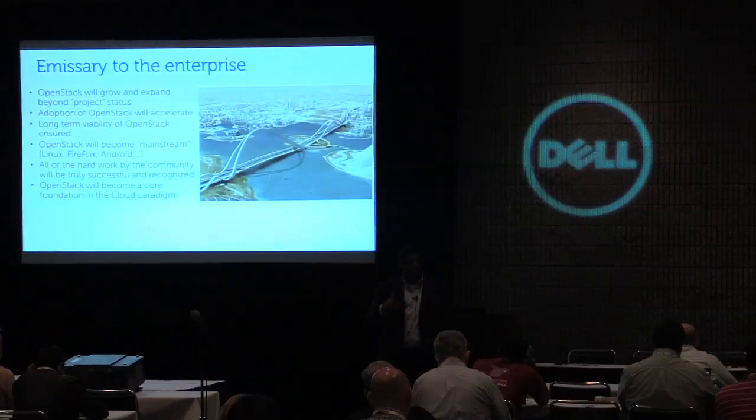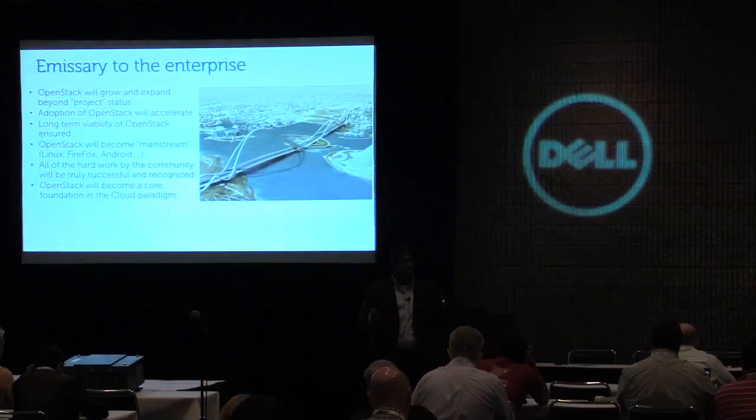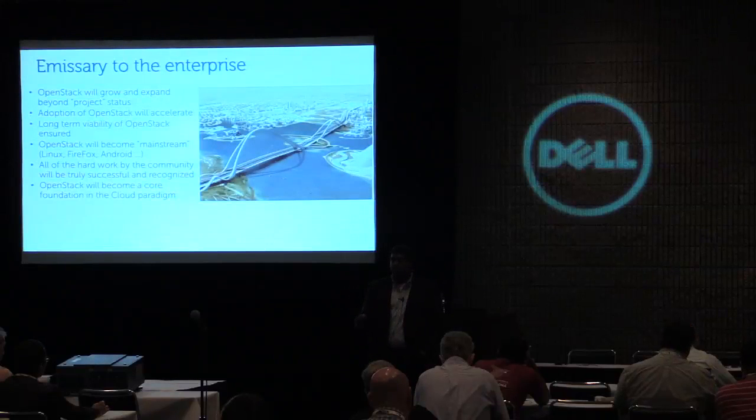For the OpenStack community, I myself have been a part of the community since day one. I've been fortunate to be on the board, and my team has helped spearhead the meetups in Austin as well as in Boston. We take the OpenStack community and the effort very, very seriously, as do our partners at Red Hat, which is why this partnership is really important. Driving this into the enterprise is what will bring more validity to what we as a community are doing.